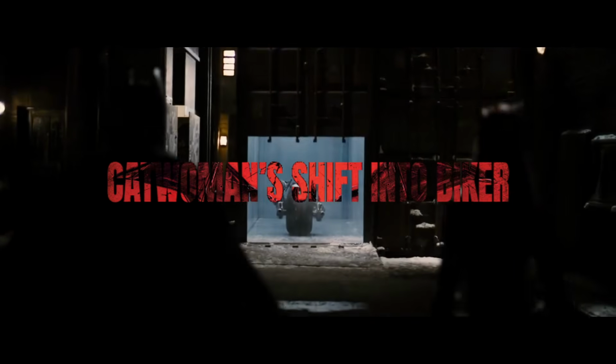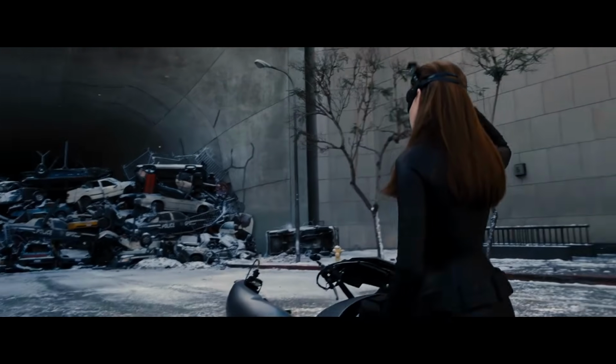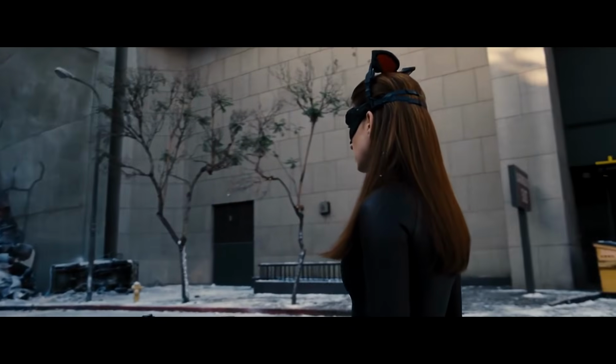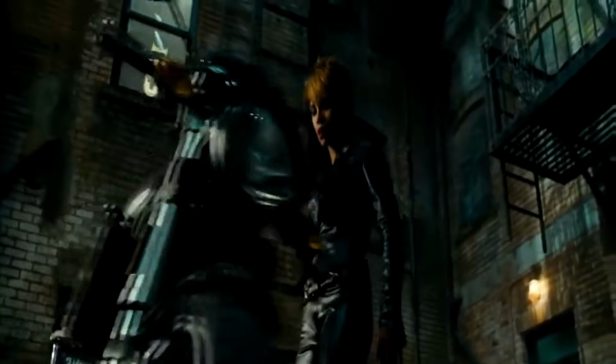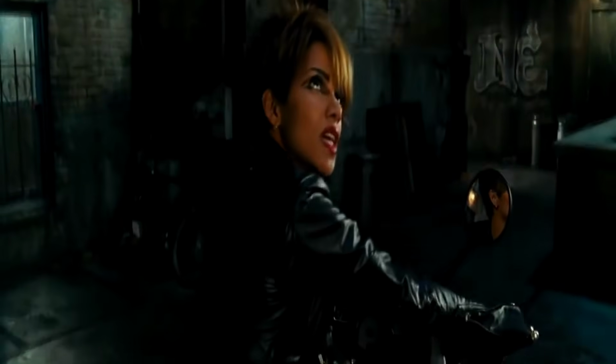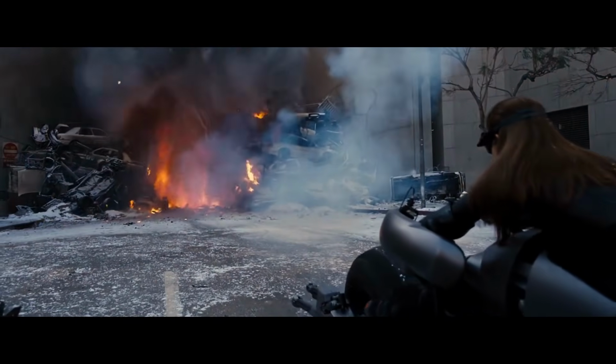Since the turn of the century, every film appearance of the Catwoman has included a leather suit on a motorcycle, probably most prominently Anne Hathaway borrowing the Batcycle in The Dark Knight Rises. But the 2004 Catwoman movie also included a pair of 2002 Ducati Monster S4s as well. Ducati had planned on developing the specific design from the Catwoman movie into its own production model, but the movie flopped and those internal plans at Ducati were scrapped.